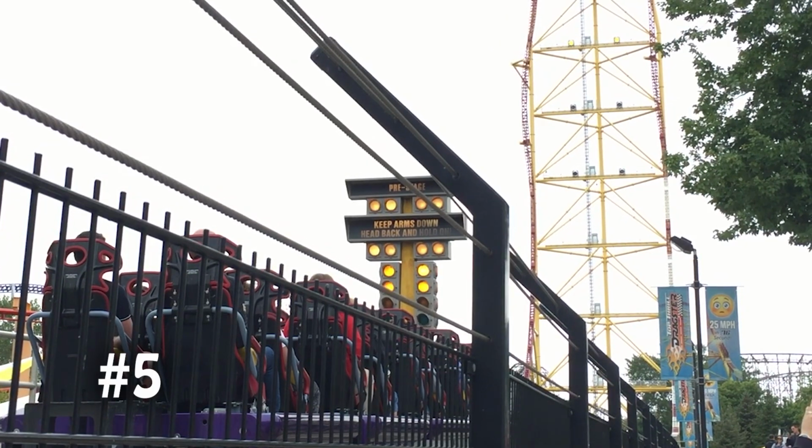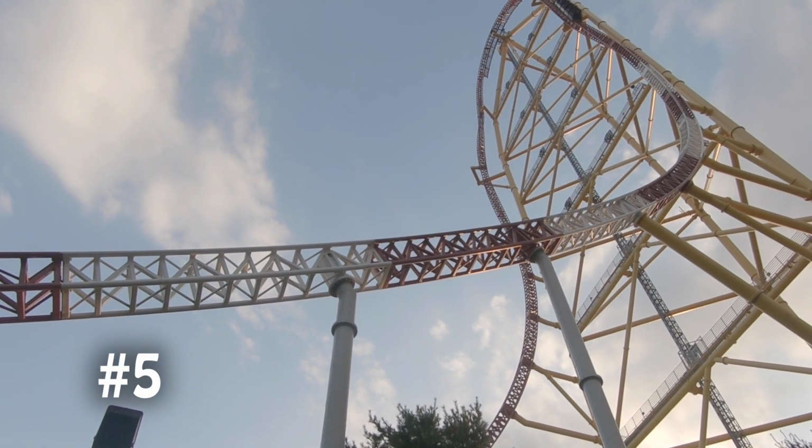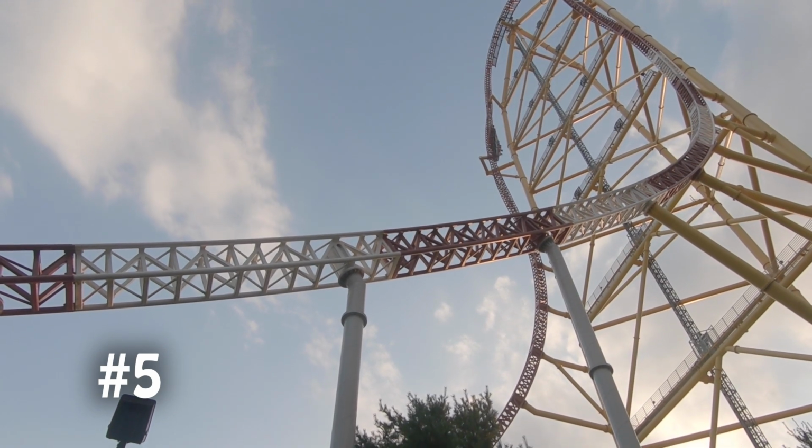And number 5, again, I will probably receive flack for this, but this just isn't my kind of ride. The only reason it's at number 5 is because you get to over 400 feet, and that's really cool, and there are not very many roller coasters that do that. But the one that it replaced was 1,000 times better. You can fight me as much as you want, I don't care. Top Thrill Dragster was way better than Top Thrill 2. But because Top Thrill Dragster is not here anymore, my number 5 is Top Thrill 2.